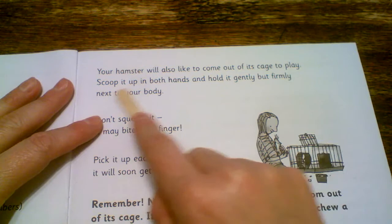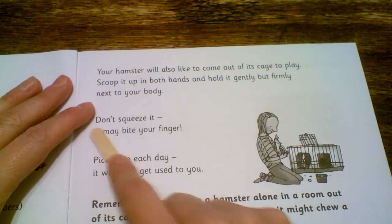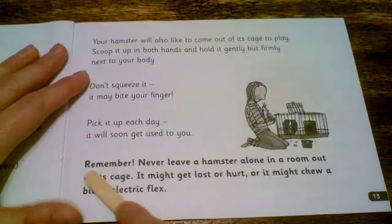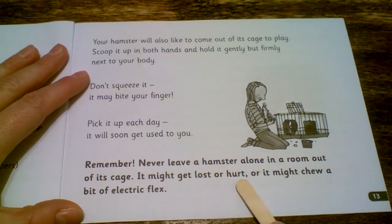Your hamster will also like to come out of its cage to play. Scoop it up in both hands and hold it gently but firmly next to your body. Don't squeeze it. It may bite your finger. Pick it up each day. It will soon get used to you. Remember, never leave a hamster alone in a room out of its cage. It may get lost or hurt, or it might chew a bit of electric flex.